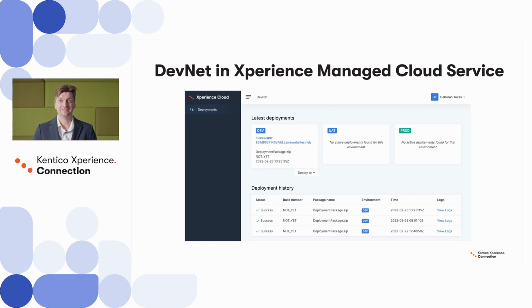Even though we are in the beta phase, we decided to build a production-ready website, the Devnet. Devnet has always been the go-to place for the Kentico community, especially for developers seeking advice or technical information. And as you may guess, we deployed it using the Xperience managed cloud service, which my colleague Debbie will cover in her session. So make sure you save some time for that.